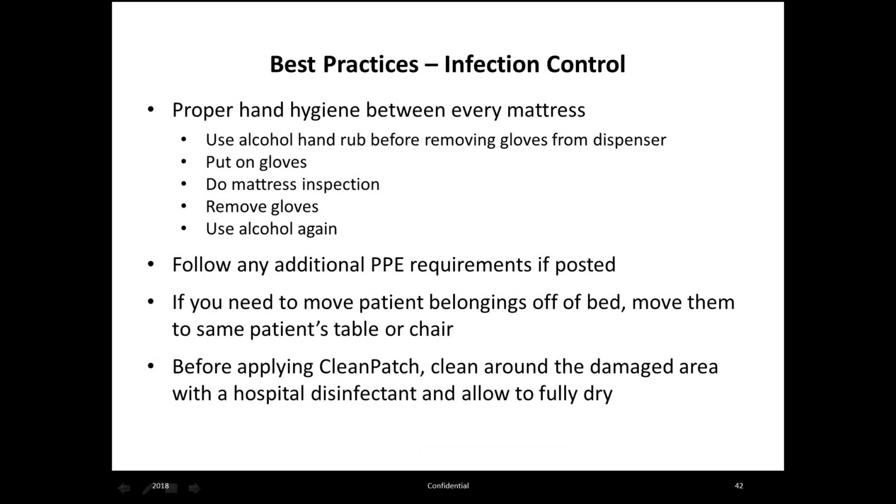Okay, so that's recommendations. Let's talk about 3 or 4 best practices. Obviously, good infection control practices are critical as you do these assessments. Proper hand hygiene is very important. So using alcohol hand rub, putting on individual gloves, new gloves every time you do a mattress inspection, removing gloves, following any PPE requirements if needed, gown up if required, things like that.